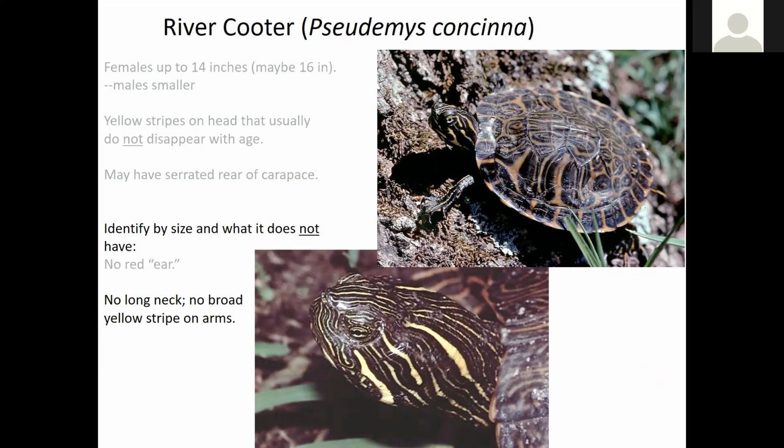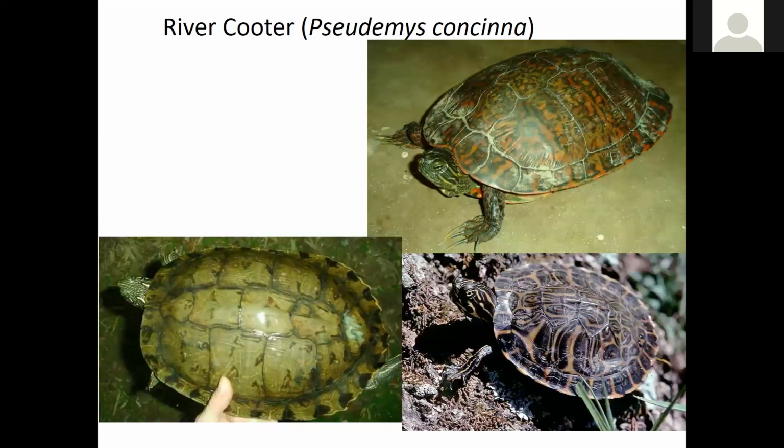No long neck, no broad yellow stripe on the arms. Remember, the chicken turtles have those things. No serrated keel on the shell like a map turtle, and you don't see the head markings that look like a map turtle. So these aren't too difficult to tell apart. But just don't look at the shell pattern, which I've said before. The shell pattern is just not very reliable on a lot of things. Man, look at the claws on that male.